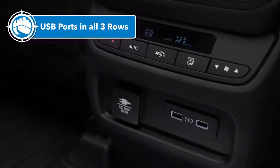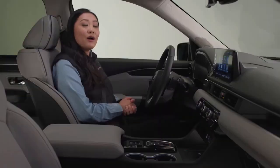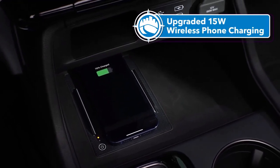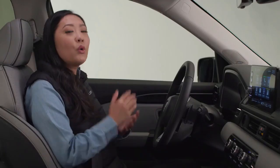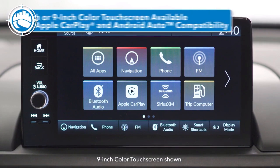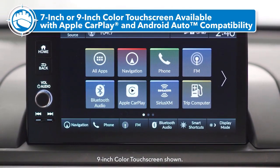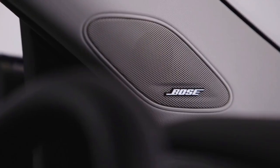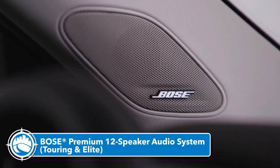USB ports are now installed in all three rows, so everyone gets a charge. Speaking of charging, Touring and Elite have upgraded wireless charging that now charges at 15 watts. That's 3 times as powerful as the previous generation, which means smartphones will charge much faster than before. All Pilots have either a 7-inch or 9-inch color touchscreen that features Android Auto and Apple CarPlay compatibility. And to really kick it up a notch, Touring and Elite come ready to party with a Bose Premium 12-speaker audio system.